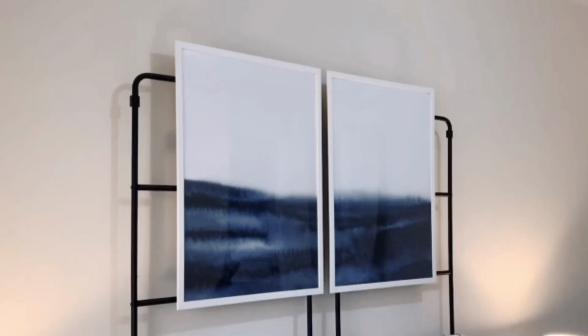To add dimension to this room, I placed this diptych framed wall art, which I got from IKEA. It fits perfectly with the design style of our room.